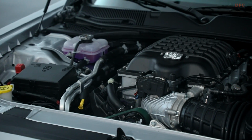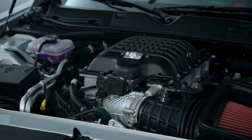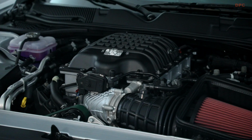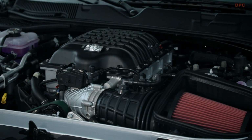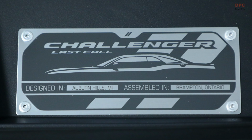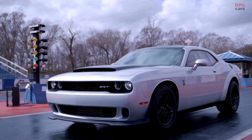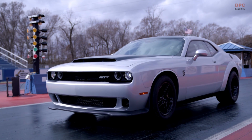The Dodge Challenger SRT Demon 170 is a car that truly lives up to its name. With a staggering 1,025 horsepower available from the factory, this is not a vehicle for the faint of heart. But what exactly makes the Demon 170 so powerful? Let's take a closer look at the upgrades that have been made to the engine.